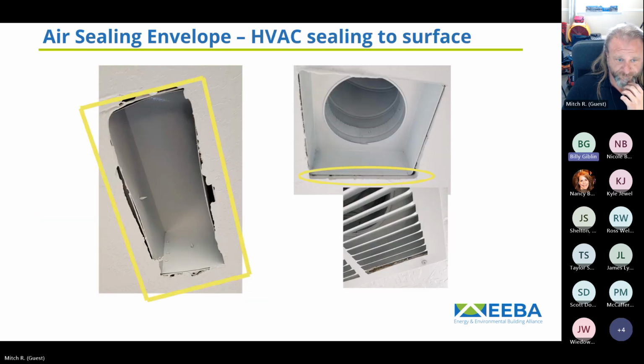And then it's important around the boot itself. As the boot comes into the plane of the room, be it a wall, floor, or ceiling, they really need to seal the perimeter of the boot coming into the wall. Once they put the final finish register or grill on, you won't see it, but you won't have noticed all this leakage that's going to happen.